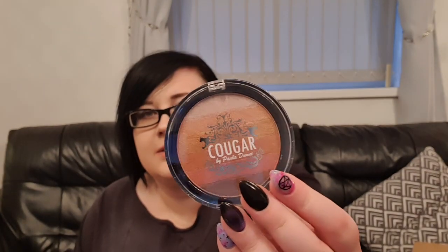Then we have an eyeshadow contour set by Cougar. Again, where's my scissors? Let's get into this. I did it. Oh my goodness. Okay, we're in. And then, ooh, that's pretty. I like that a lot. So this is what it looks like. It is like one of the baked things.